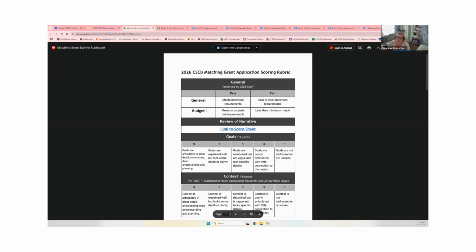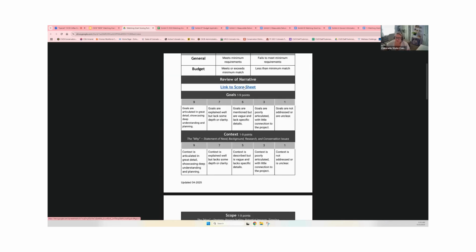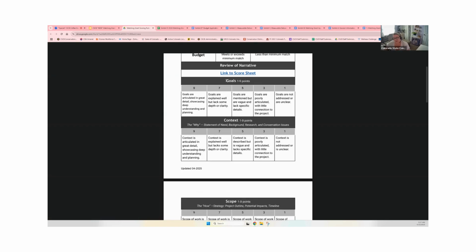So, as I kind of mentioned before, what will be reviewed by the CSCB staff, which is the grant administrator, is the general information sheet and the budget. That's like a pass fail. So, pass, you met the minimum requirements. Budget, you met the minimum match needed, right? Fail, if you're missing questions or you're missing match. And like I said before, it doesn't really mean that you fail. It just means that we're going to come back and say, hey, we're looking at the budget and you don't have enough match here. You need to fix this, right? So that is new. And then this link to the score sheet, that's for the actual scoring committee when they're looking at it. But the things that you will be scored on, let's go.